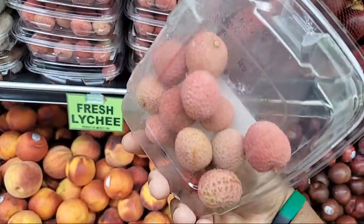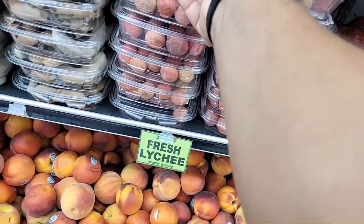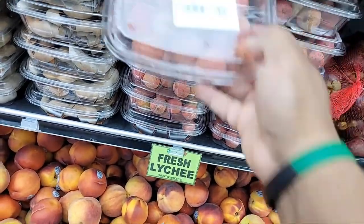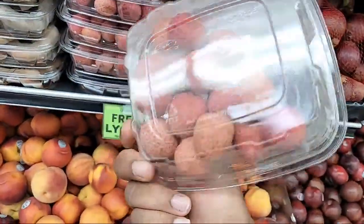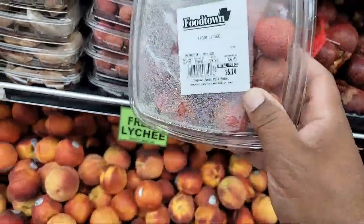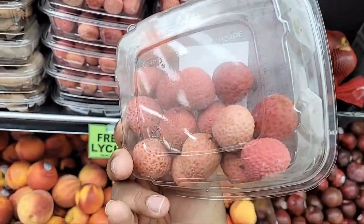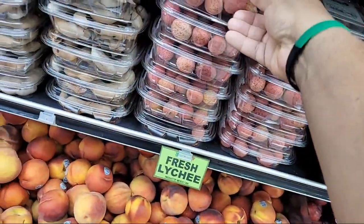Look how much lychee in the package. $5, $6. Okay. Anybody have a lychee tree where we can stop at them yard in West Palm Beach? Anybody have a lychee tree? Crazy.